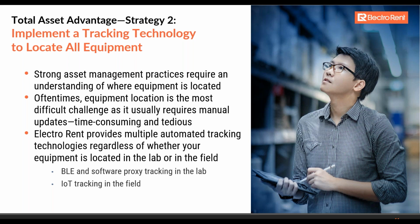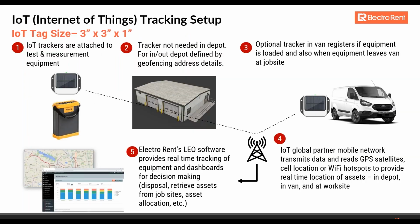We offer 3 different solutions that I would say are fairly differentiated. I'm going to talk about the first 2 right now. We'll talk about the next one when we talk about the next strategy. The first 2 are our IoT, Internet of Things, tracking setup. The way this works is we have IoT trackers that we attach to either assets or the carrying cases for which these assets are going out into the field.